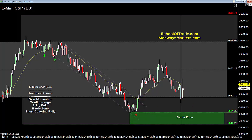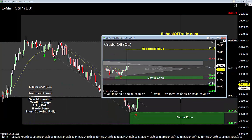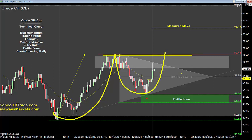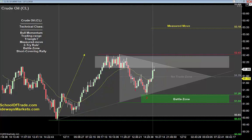Now, if you go back to oil real quickly here, you might recall how I mentioned earlier that oil's objective was to retest its high. The reason I say that is because anytime you see a strong move in one direction, you're probably going to see a retest of that high. It's pretty high probability you're going to get that retest of the high. But that's about all we really know. It's major resistance back at that high.